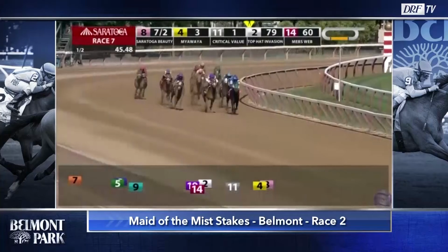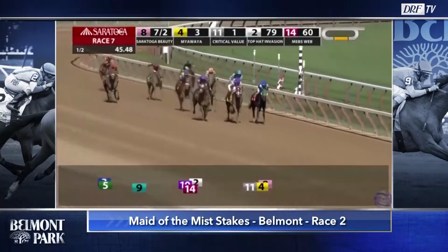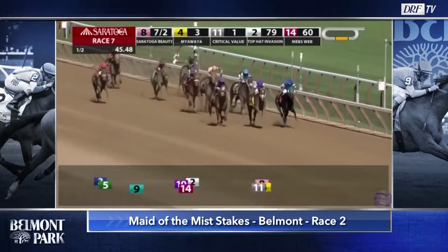The number 3 is Critical Value. I liked her debut at Saratoga for Jeremiah Englehart. She was only beaten a nose that day, and I liked her last race at Saratoga. It was the slower division of the state-bred maiden 2-year-old fillies going 6 furlongs, but she ran well. She got up close to the pace. We see her on the outside. Yes, she's even money, but once she gets to the front, she draws away really nicely.